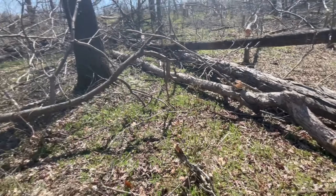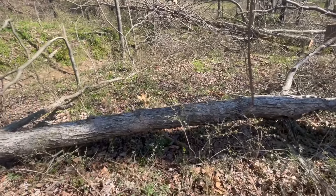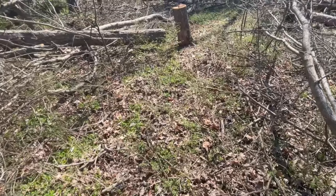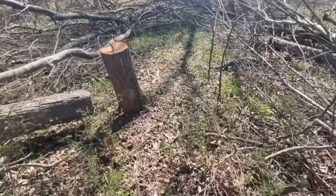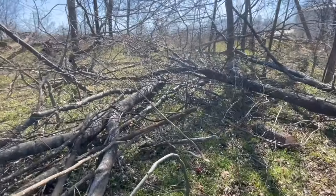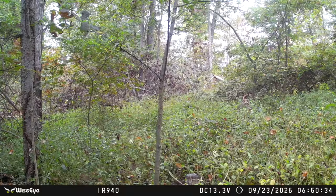Now, we've not run any cameras here. We don't have any intel here, but past history tells us this is a phenomenal spot. We're going to break down exactly what makes this a phenomenal spot, and we're going to show you what you're looking for in public land or on your private land of high quality spots that you can target mature bucks in mid to late October on your farm.